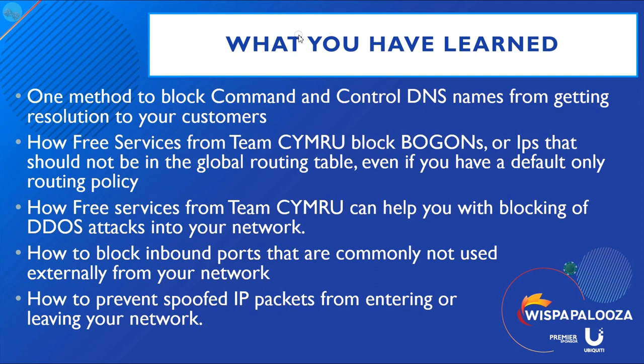So with that said, we have talked about one method to block command and control DNS names from getting resolution to customers, how you can use the free Team Cymru services, such as Bogons and the UTRS, to help block DDoS attacks from getting to your network, as well as to block items that shouldn't be in your global routing table. How to block inbound ports that are commonly used from externally from your network, and what ports I would recommend, and how to prevent spoofed packets from entering or leaving your network. Very, very simple and basic.